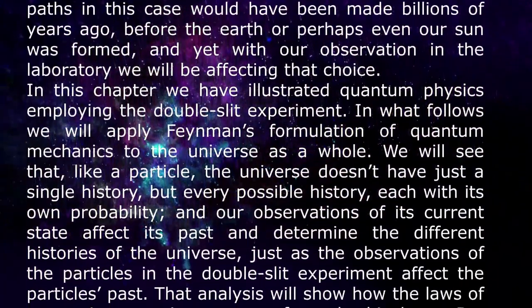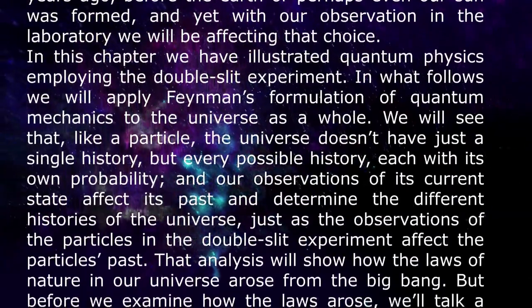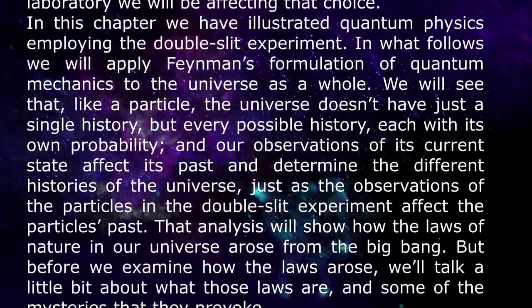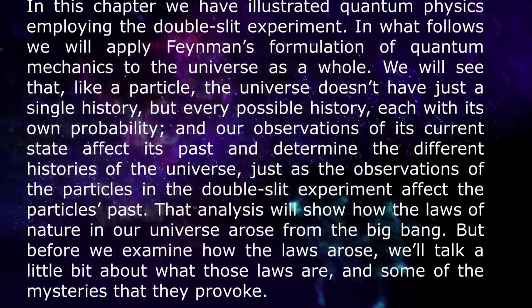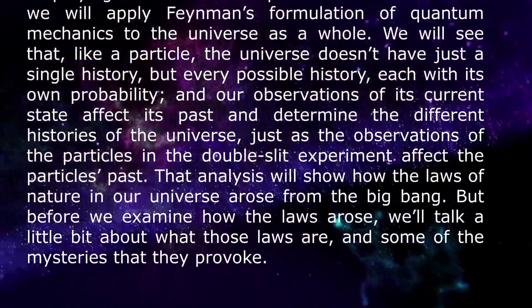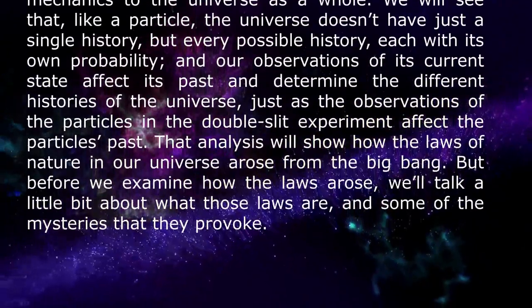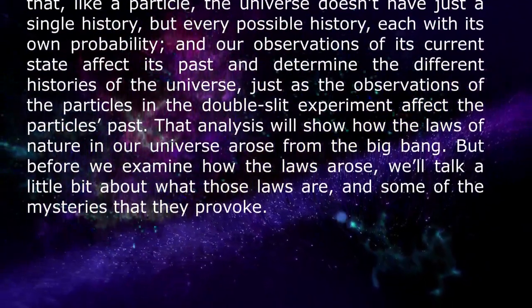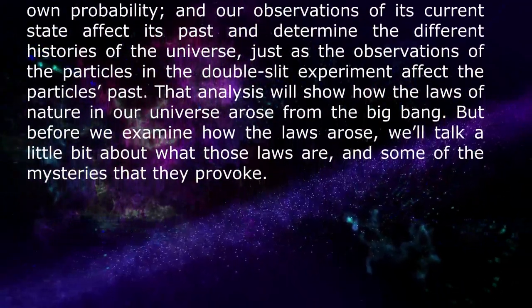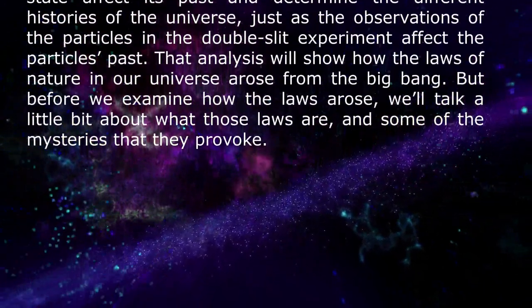be affecting that choice. In this chapter we have illustrated quantum physics employing the double slit experiment. In what follows we will apply Feynman's formulation of quantum mechanics to the universe as a whole. We will see that, like a particle, the universe doesn't have just a single history, but every possible history, each with its own probability, and our observations of its current state affect its past and determine the different histories of the universe, just as the observations of the particles in the double slit experiment affect the particle's past.